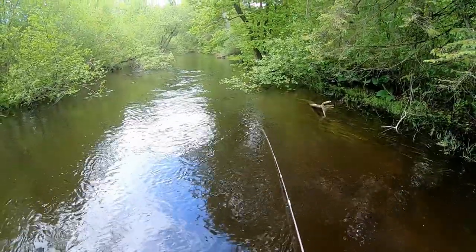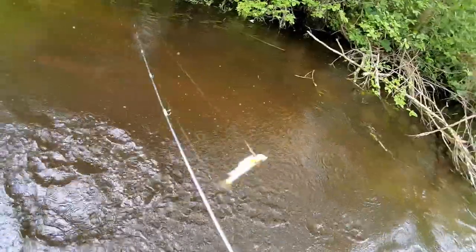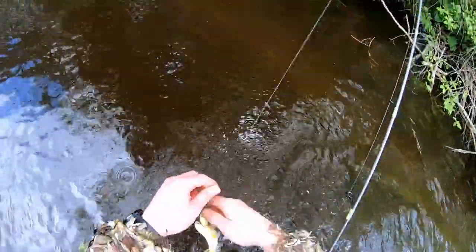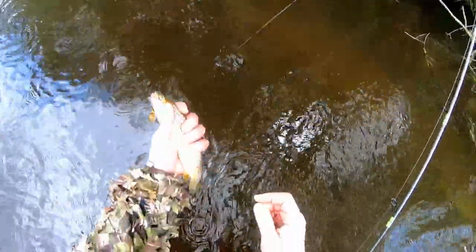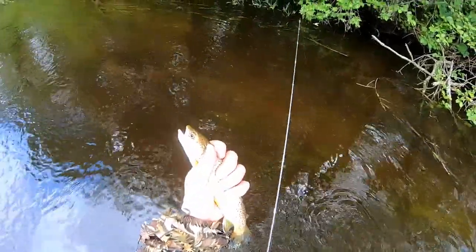Would love to be shouting, fish on! Oh yeah, fish on, baby. Yeah, on the SlayerSpin. Now that's what I'm talking about. Ouch. Just love it when a lure works. Fish gotta be 8 inches here, and you know what? What a great first trout of the day.